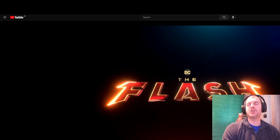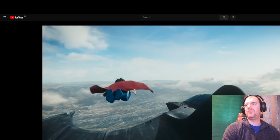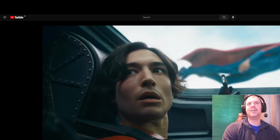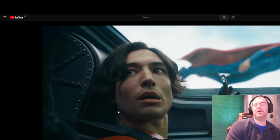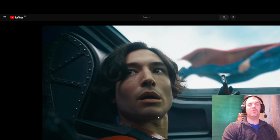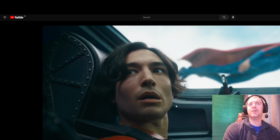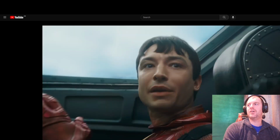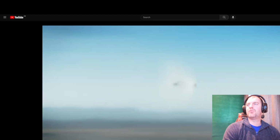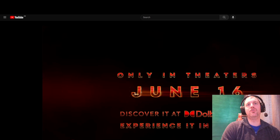Then we get the Flash. Quick establishing shot of Barry and Barry. This dynamic between the two. I mean, it's the same actor, right? So there's going to be chemistry. The dynamic seems like it'd be the main focus of the film's humor, the dynamic between these two. So we'll see how that goes, and see if that's going to be grating. It's either going to be super grating or it's going to work. And there we go. Only in theaters, June 16th.